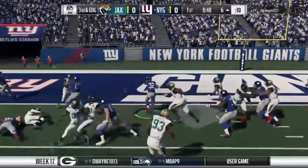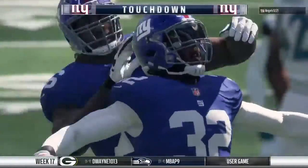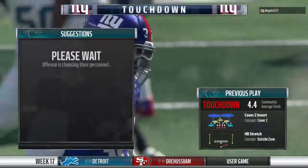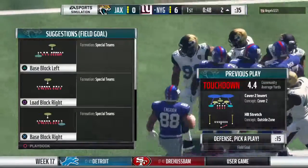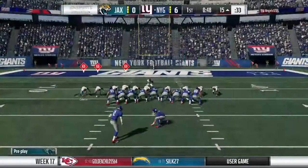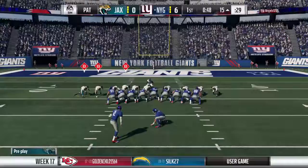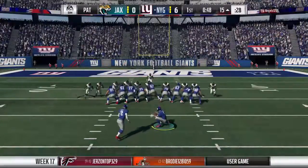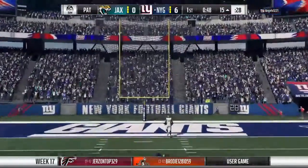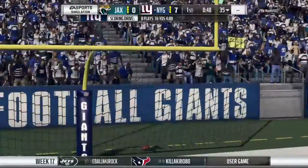They'll try to run it. It's Hill. And he will take it on in for a giant touchdown. Jeremy Hill hitting double digits with his 10th touchdown of the season. And the Giants take it right down and score on the opening drive. It's up, it's good, and the Giants have a 7-0 lead.